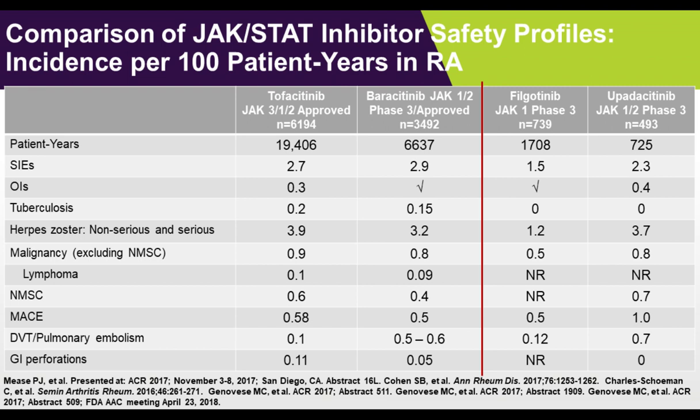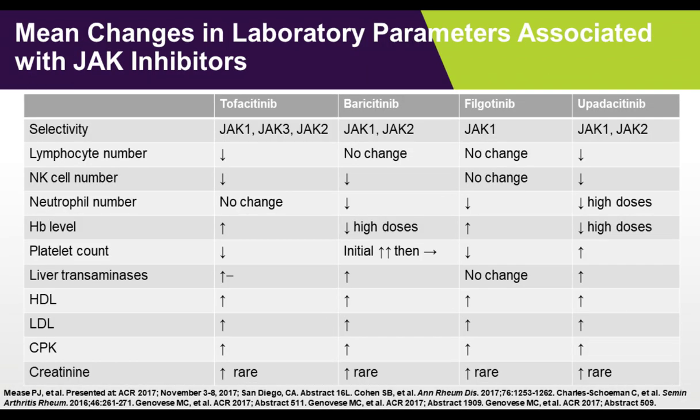So I don't have a good answer for you, but because we also see this with Upadacitinib, I do think that there is a JAK2 association, although I don't think I can convincingly prove to you that I know what the mechanism of that action is.